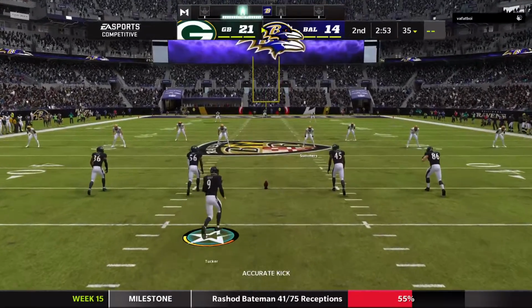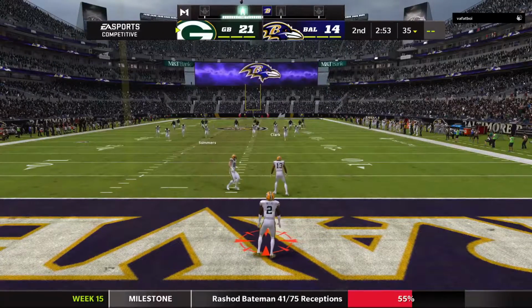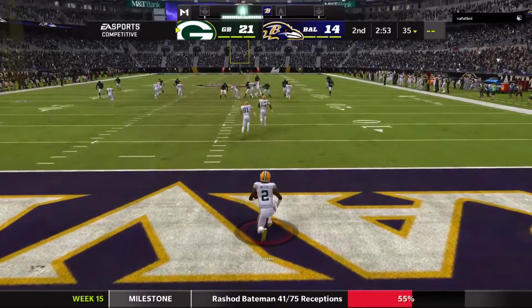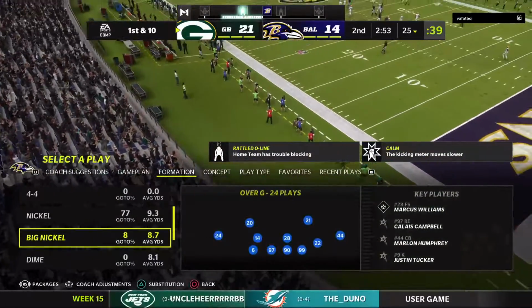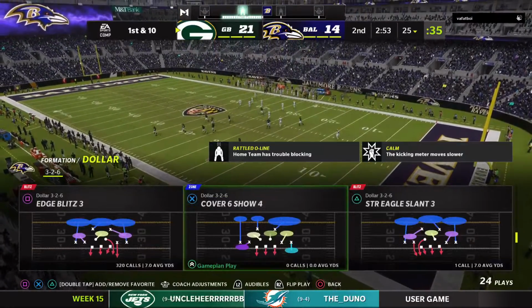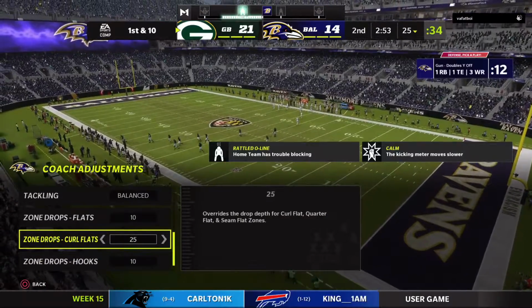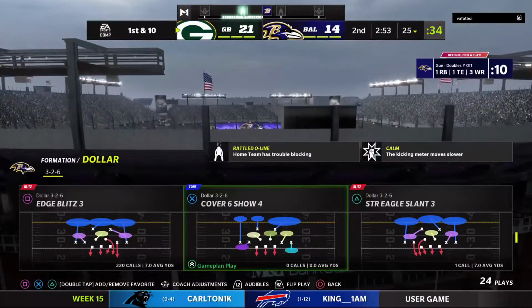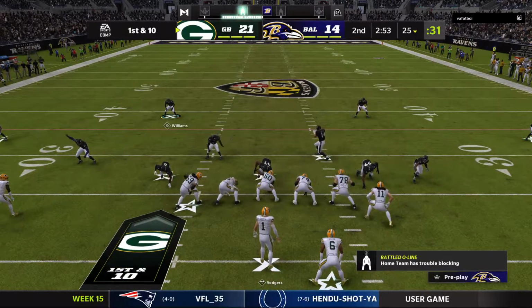Tucker now to kick it away following the touchdown. And this will not be returned. It'll come out to the 25. The Packer offense ready to get their next drive underway.